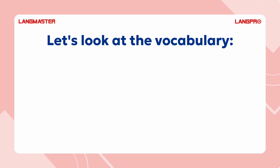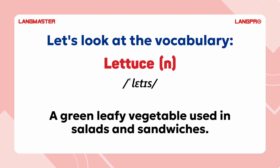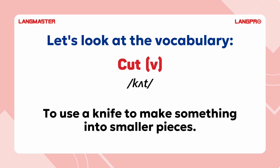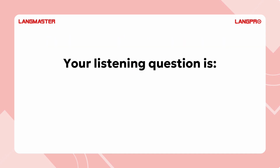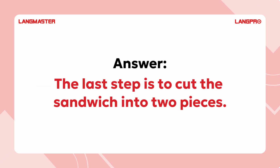Let's look at the vocabulary. Slice. A thin, flat piece of something. Lettuce. A green leafy vegetable used in salads and sandwiches. Cut. To use a knife to make something into smaller pieces. Your listening question is: what is the last step in making the sandwich? Answer: the last step is to cut the sandwich into 2 pieces.